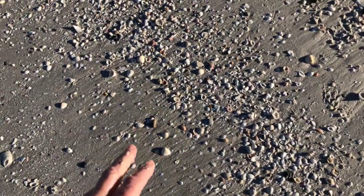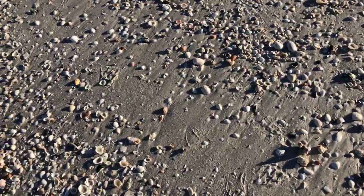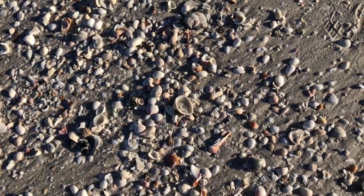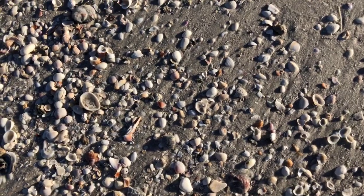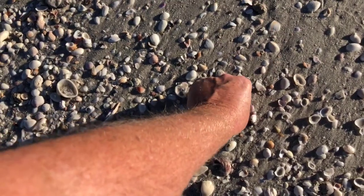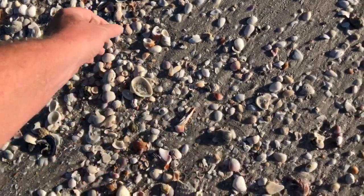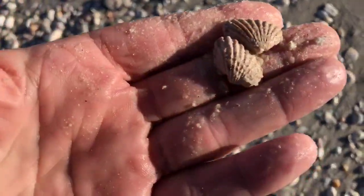It's these little shells. When you just bend over, stoop down, start looking at these little shells, you're gonna be amazed at what you find. I mean, they are beautiful. And the more you look, the more you're gonna see. It just amazes me. Little slipper shells, like there's a little tiny slipper shell there, covered in sand, hard to see it. But look at all these little treasures. Just beautiful.